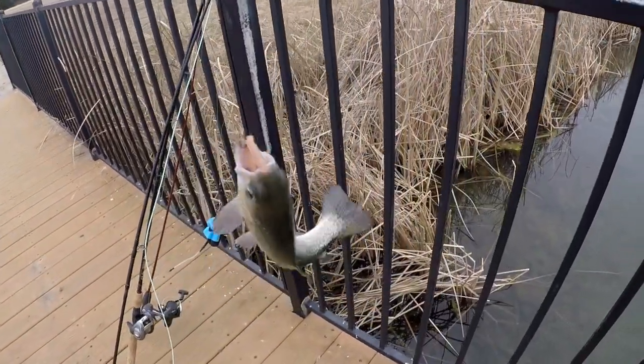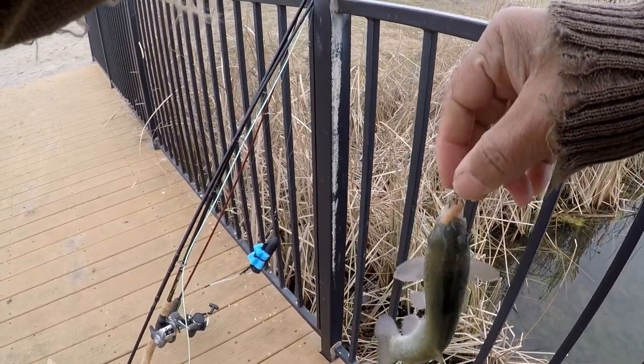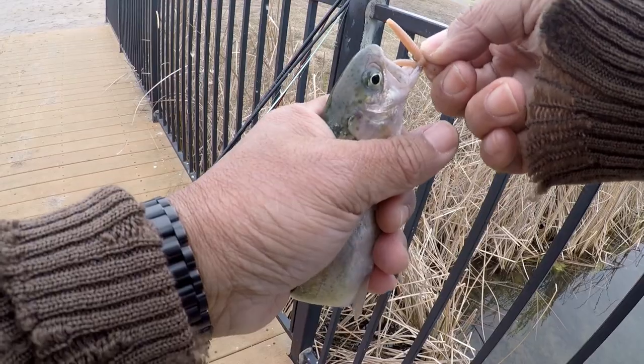We actually got some Go Fish camera action showing that they wanted that movement, because when it just sat still, they didn't really want it. Tried salmon eggs, tried PowerBait, no luck there. Did notice that a lot of them had some corn in their stomach, so corn is something to think about when you're going, at least to Pottsboro Lake.